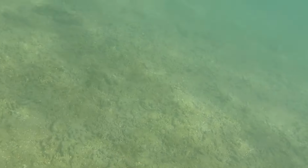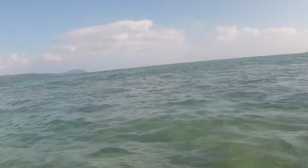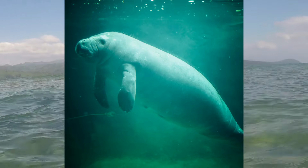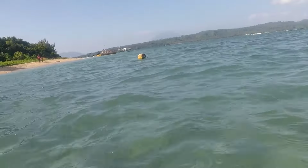Sadly, by the time the rest of us reached Timo's prime dugong viewing position, the dugongs had gone. For anyone that's wondering what a dugong looks like, here's a nice photo that someone else took of one. So we decided to explore the shore a bit instead.